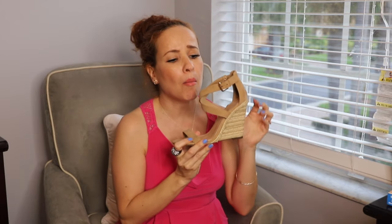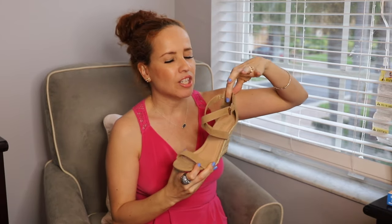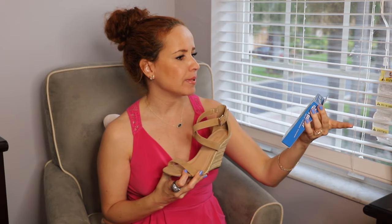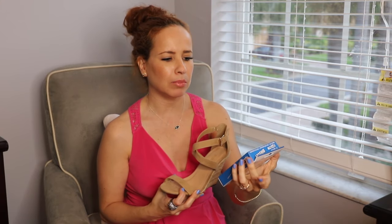And one more thing, most of their shoes tend to hurt a little bit back here. So I ended up finding and ordering from DSW this Spanko Second Skin blister kit.